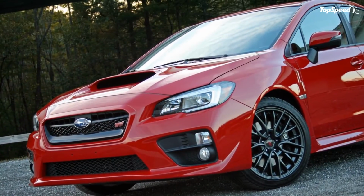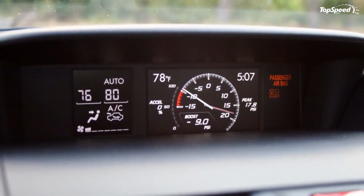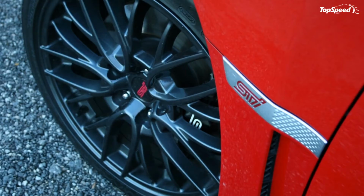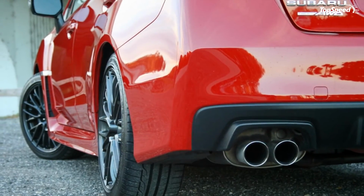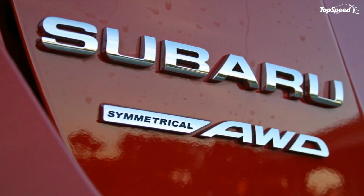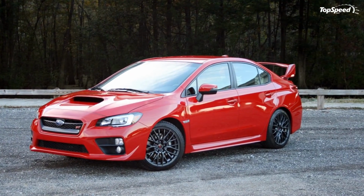The STI's ability to work as a back road burner and somewhat civil daily driver is uncanny. It provides the right amount of weekend fun without punishment Monday through Friday. Love it: improved looks taken after the Impreza, fantastic AWD with torque management, good levels of performance. Leave it: same engine as the last generation, chintzy interior, boy racer looks.